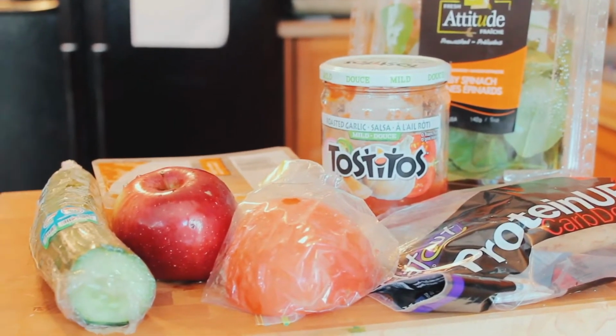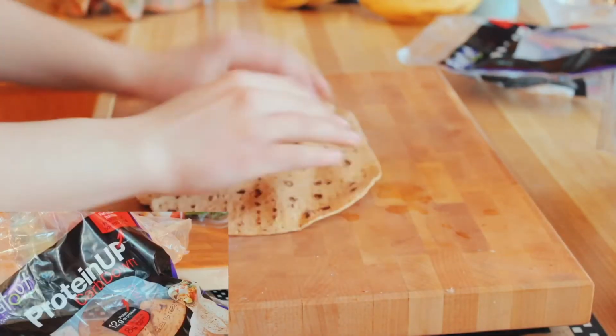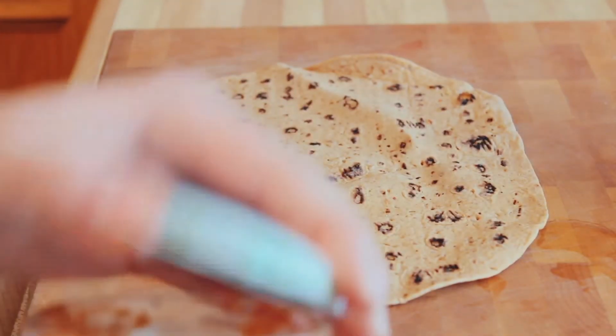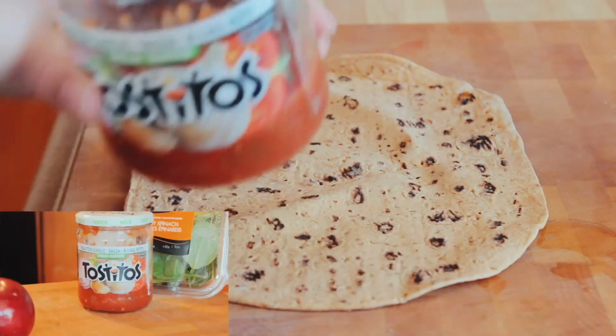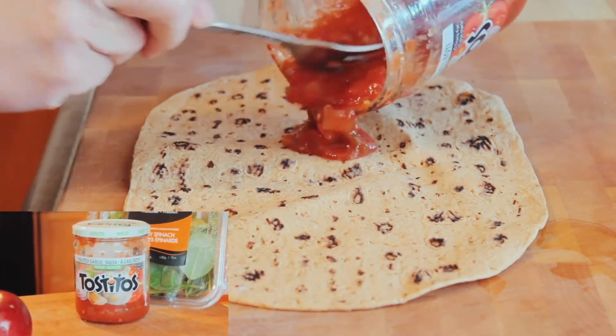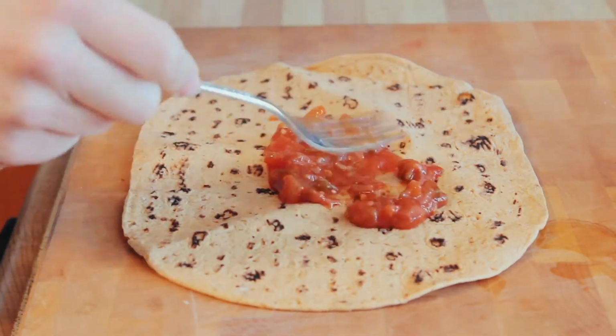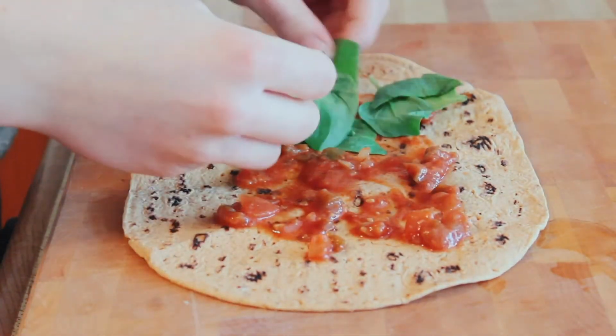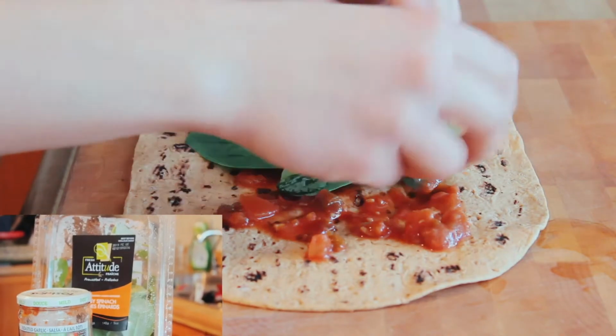So now I'm going to be making lunch, and I almost always have a wrap every single day, and in this video I'm just using these protein wraps. As a sauce replacement, I'm going to be using some salsa, and I actually find salsa is really good. It's not that bad for you, and I actually think it tastes delicious. I'm also going to be adding some spinach.